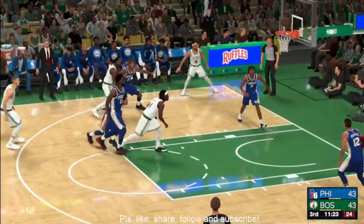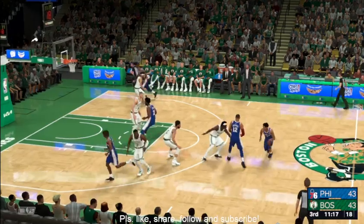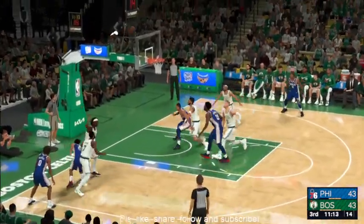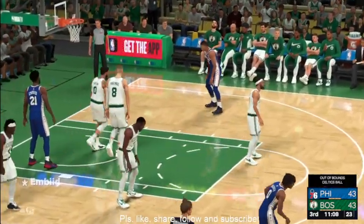Fires from the line. It's hauled in by Harris. He is single-handedly dropping the temperature in here with that cold streak. He is trying to shoot his way out of it, and it might be better for him to pass the basketball at this point. It's time now to hear from our Hall of Fame reporter, David Aldridge.